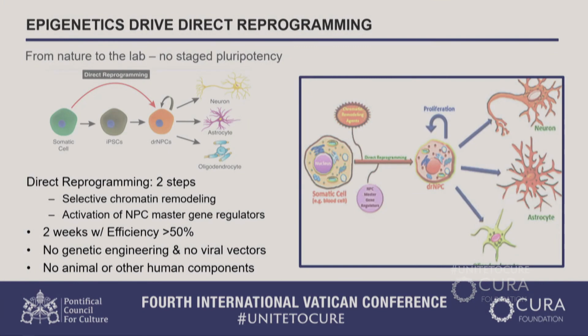So if you want to reprogram a cell from one type to another, essentially the idea is that you need to find a way to turn off the genes of the cell type where you start from and turn on the genes of the cell type that you want to become, and become very good at specifically doing that in a very reproducible fashion. In this scenario, you have to essentially open up the chromatin, do some DNA remodeling to be able to access those parts of the DNA that are now silenced, and turn on the genes that are active.